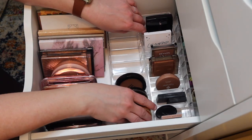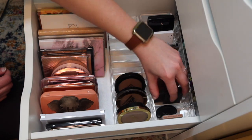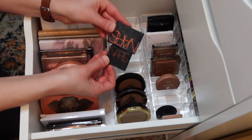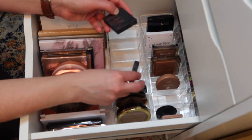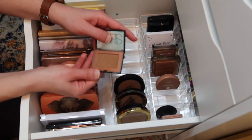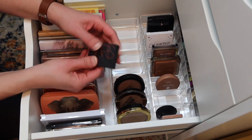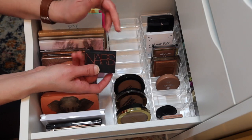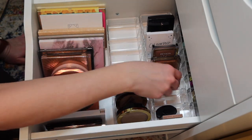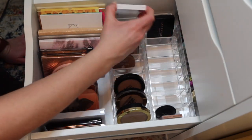We are rotating through my bronzers here. So I have 2 of the NARS Laguna. I'm just going to pull one. They're both sample sizes, but we'll go with the bigger one. And I will use this as a backup, and I'm sure I'll reach into it anyways for the next rotation. And look at me. Let me just go ahead and move all of these here.